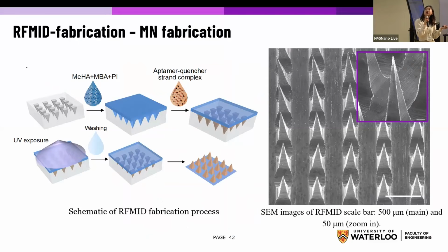Next, let's move to the RFMID fabrication process. First, we prepare a MEHA solution containing cross-linker and photoinitiators. Then we add the aptamer and its complementary strand complex on top of it. After the patch is completely dry, we do UV treatment and wash the patches with buffer solution to remove the unbound aptamer strands. Eventually, we get microneedle arrays with a needle length of 800 micrometers. And here is an SEM image of our patches.